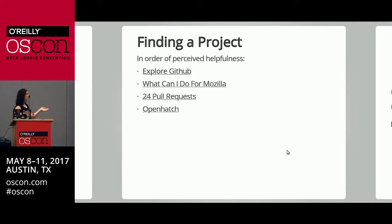So these are a couple of different ways to find a project. A lot of them will have a ton of resources, like a ton of possible projects to contribute to. I know that can be a little overwhelming, but this is just an order of perceived helpfulness. One is Explore GitHub. I find this one really useful because it's aware of everything that is on GitHub. And I think that a couple of the other project finders you have to opt into. So Explore GitHub is great if you're just looking for everything that's on GitHub and then filtering that down based on languages or areas of expertise or things you're interested in or beginner friendliness, et cetera.